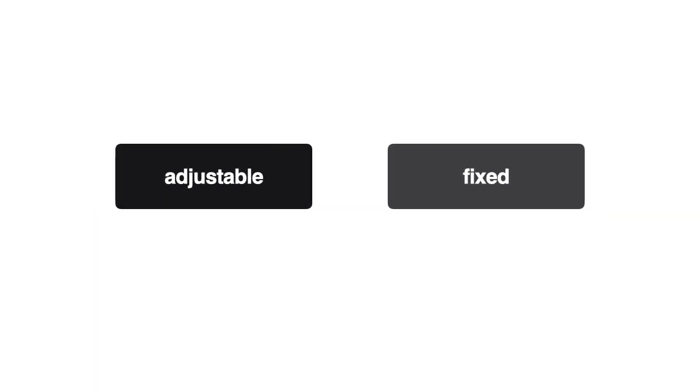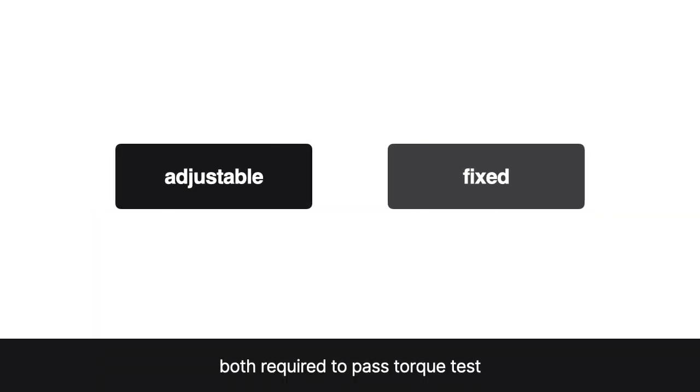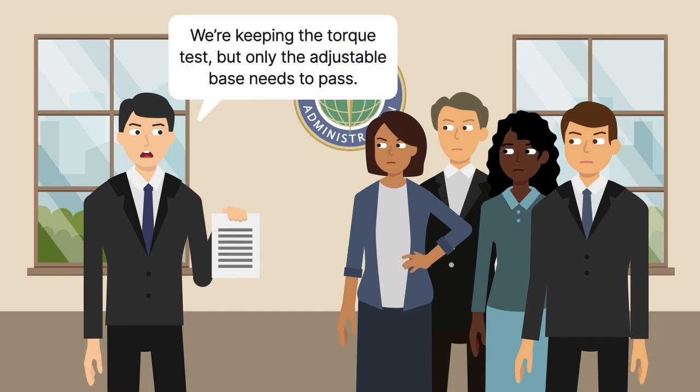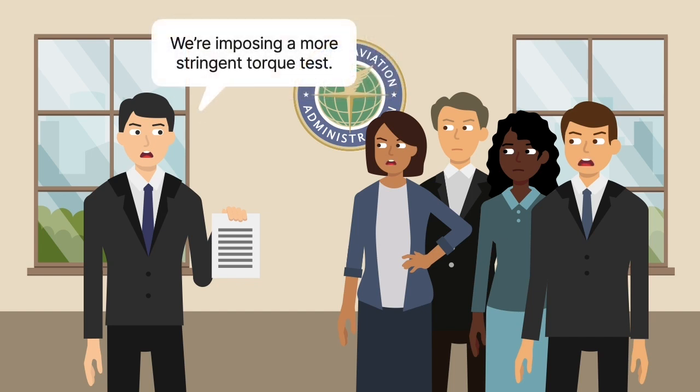The FAA required both types of bases to pass a torque test, meaning that the base could withstand a strong force without rotating. For 35 years, the same test applied to both types of bases. In 2005, the FAA issued an advisory circular that kept the same test but required only adjustable bases to pass it. The FAA then issued another advisory circular, which imposed a more stringent torque test.